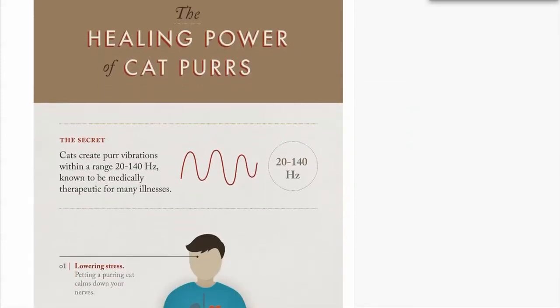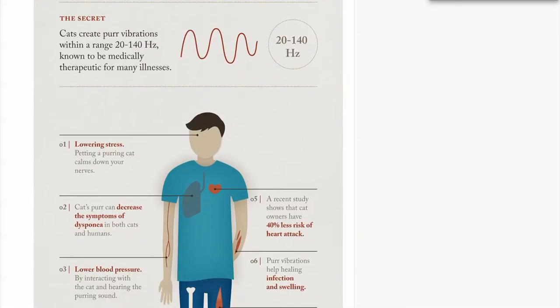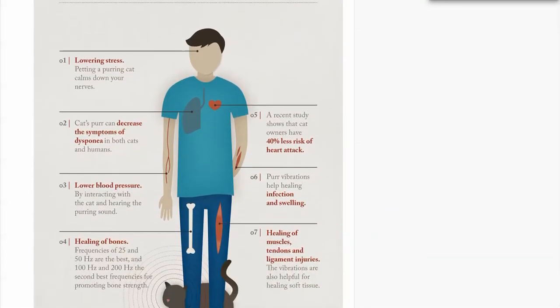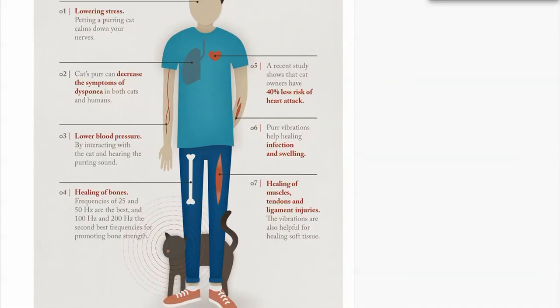I love this infographic. It talks about the healing power of cat purrs. There's a little known secret about cat purrs. Cats create purr vibrations within a range of 20 to 140 hertz, known to be medically therapeutic for many illnesses. Cat purring lowers stress. Petting a purring cat calms down your nerves. Cat purr can decrease the symptoms of dysphonia. I probably butchered that, in both cats and humans.